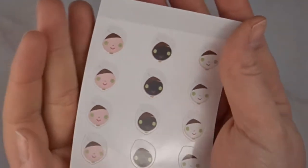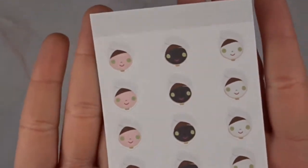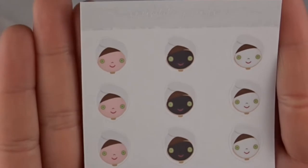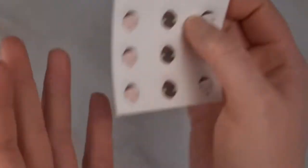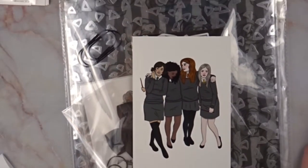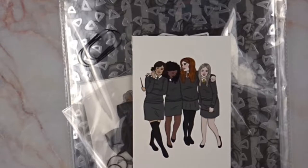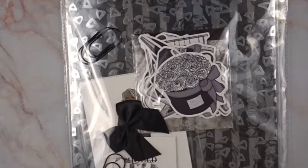But anyways, I get facials over at Ulta, so I thought these were super cute. These girls getting their faces on. They have the three different color masks, and I thought that would be perfect. So I got it. And then again, got the journal card of the Hogwarts girls.